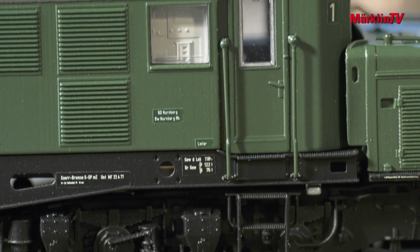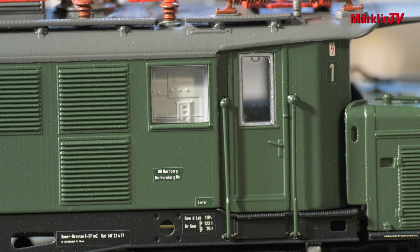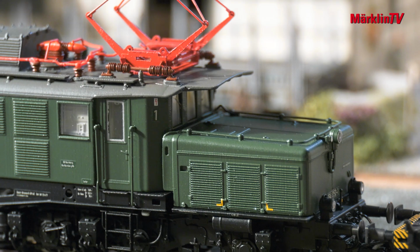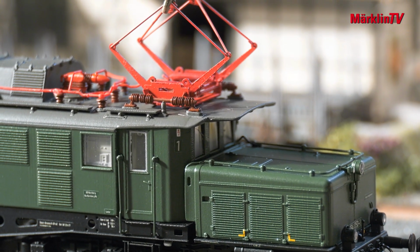We also have cab lighting. The loco is made completely of metal, a truly top model in the style of the E93 that we made years ago.